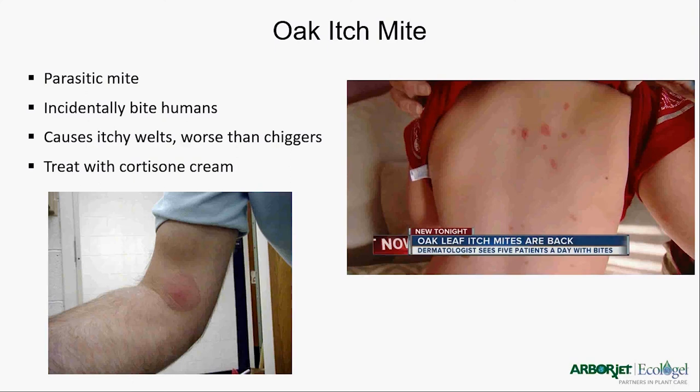And they're windblown, so basically these little mites will just fall out of the trees. They're active through the summertime, so when people are out in their yards or enjoying their deck or whatever, they're underneath some trees. And these mites just get on you. Just incidentally, they fall on you, and their only response is to bite. And so this is what happens. If you get bitten by these guys, the treatment is cortisone cream, just like you would most any other insect bite.